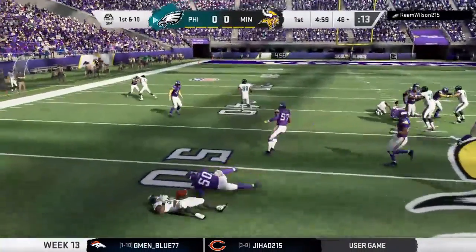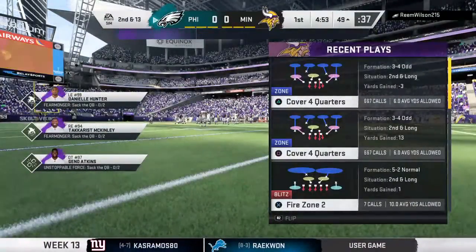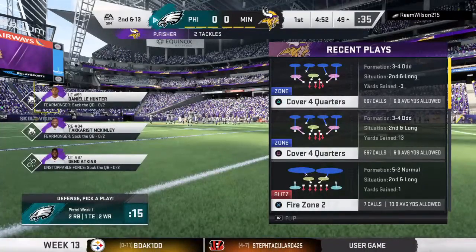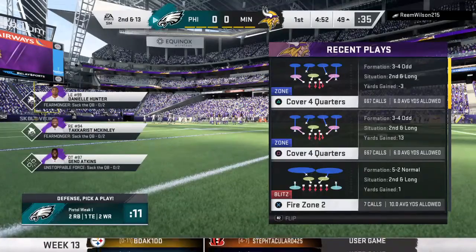And he'll give it here to his running back. And that play will go nowhere. Losing yardage back near midfield at the 49. That'll set him back with a loss of 3 on the play. And that'll make this a 2nd and 13.